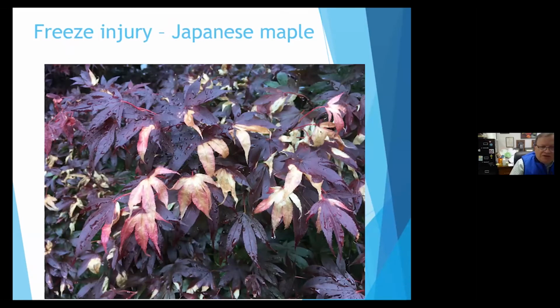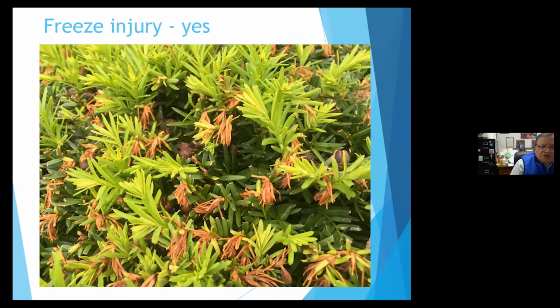What about freeze injury? Here in Nashville, we didn't have one late freeze, but we had 2 late freezes last year, and some plants showed typical damage, such as this burning, bleached damage to Japanese maple, very common. On conifers, such as yew, if they were already growing during the freeze, then those tender shoots were burned. But as you can see, new growth continued after the fact, so no long-term damage.